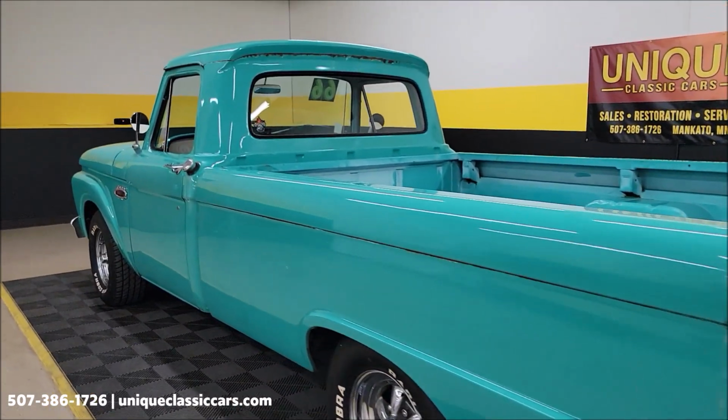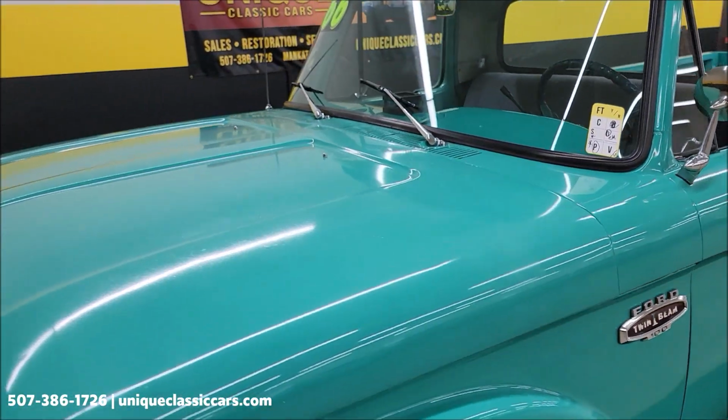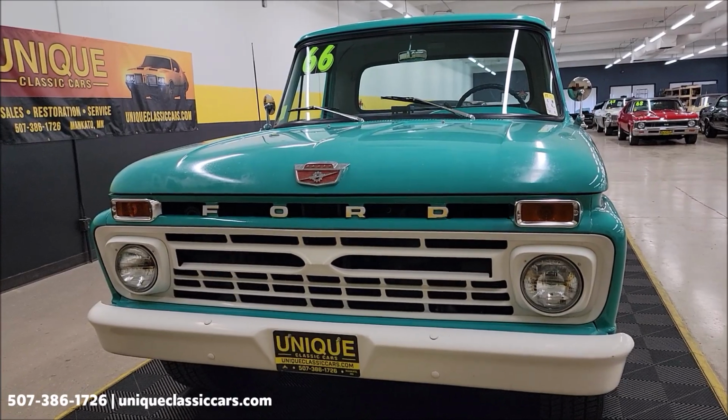Let's slip up to the front. I'm going to pause this a second so I can use both hands. Let's get this hood open and check out that engine bay, and then, like I said, stick around to the very end. We're going to take it for a ride. Go down the road with it, see how it drives out.